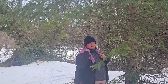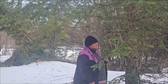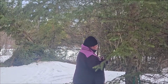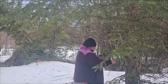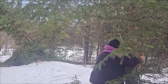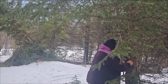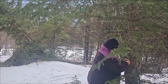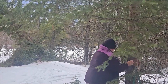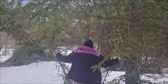That's a few more limbs off for the shelter. The reason why I'm taking the limbs is, well, not only for line of sight and trimming the trees anyway, but any moving limbs is going to disturb the game cam and trigger it unnecessarily. So let's put that up. And over there, bigger ones before I turn the camera on.